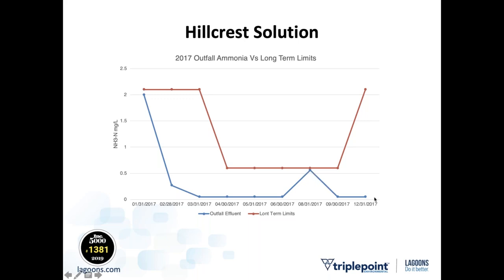So we've never actually had a problem meeting permit at this particular site, but this shows you how stringent the limits can be. And in Missouri, they have this 0.6 and 2.1 long run limit. And we're able to easily hit those limits and be able to rehab that polishing cell.